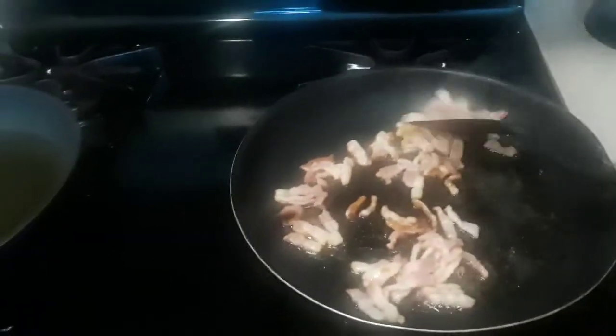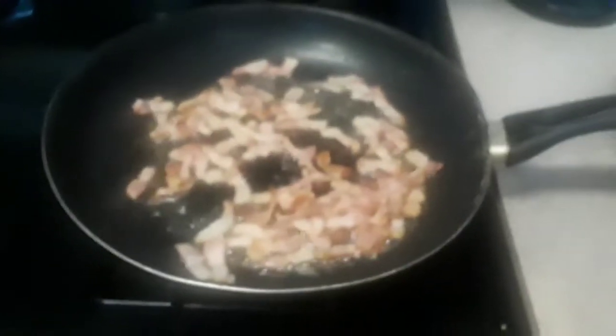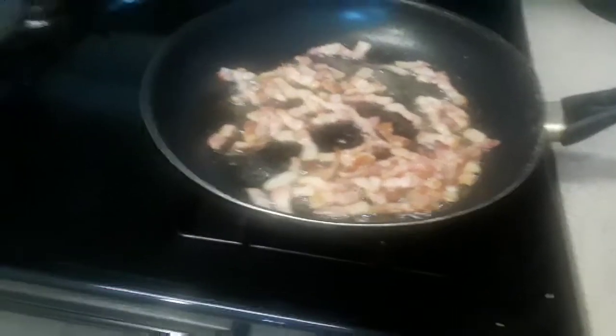Okay, here I am just frying my bacon up. I use just regular bacon from Costco, well, thick cut bacon from Costco, and I take my kitchen shears and cut it into like 1/4 inch strips and then render them down. And I take away the fat. I save the fat to use for like another meal, for sauteing my vegetables or something.